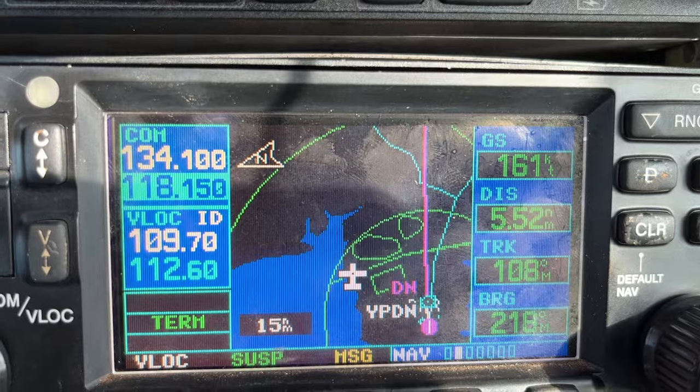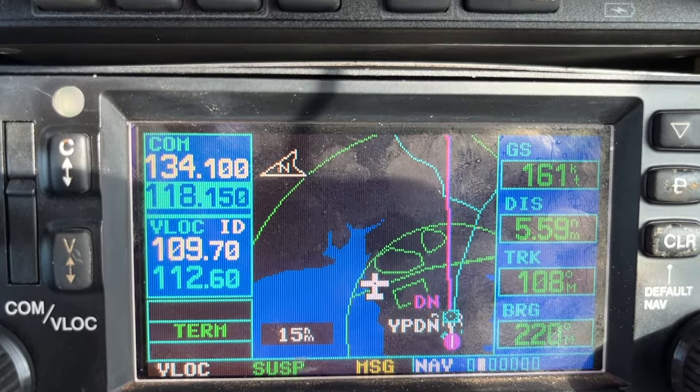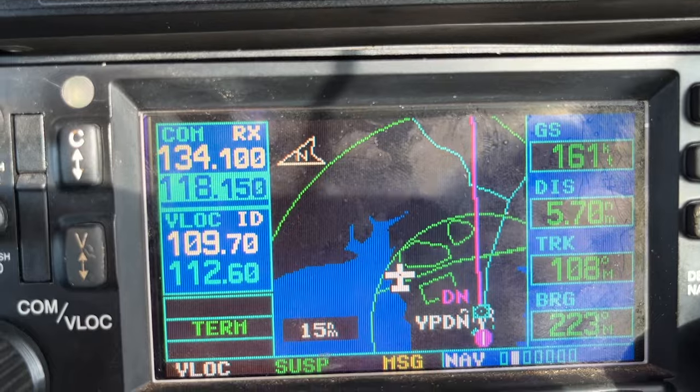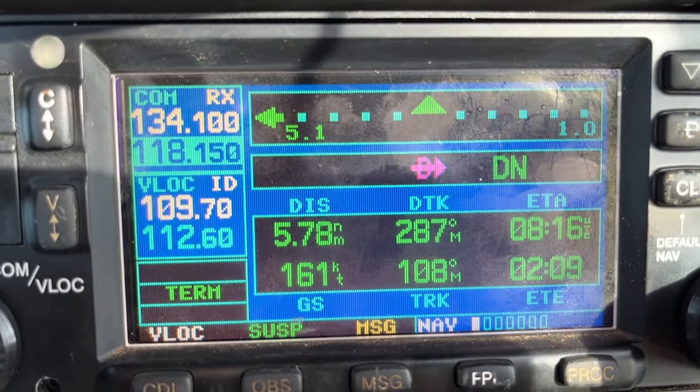So now I've got an idea of where I am on downwind, which is going to help me with where the localizer is going to come in. This helps stop it jumping out at you and overshooting, which is what we don't want to do. All right, so there's a really handy little tip. So I've got 286 set.